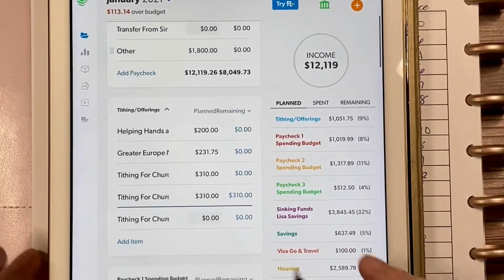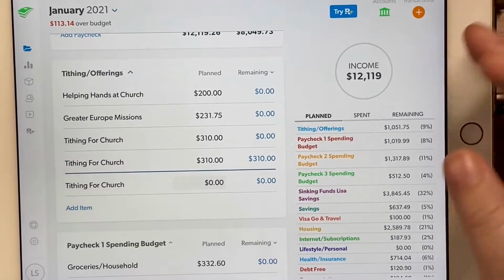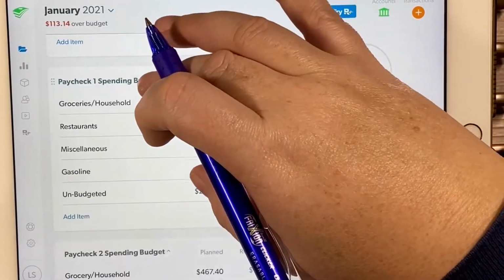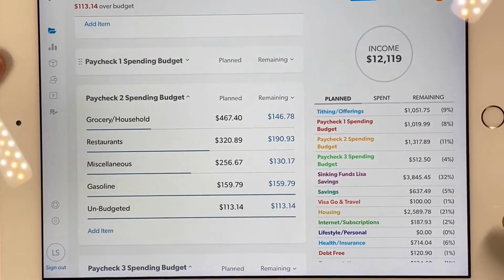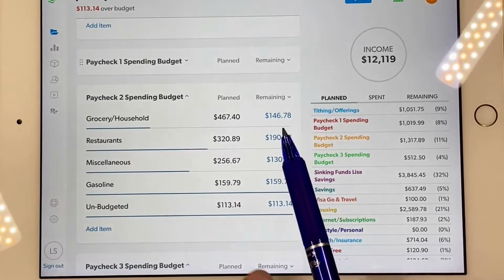So I'm going to go ahead and I'm going to turn this sideways because I like the view this way. So in my app, I actually set up my budgeting app to be a paycheck to paycheck budget. And I showed that in my last EveryDollar video. So this time around, you can see these are the numbers I have planned for the 2 weeks, but this is what I have left.